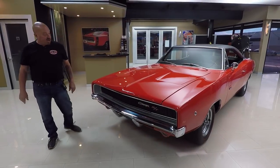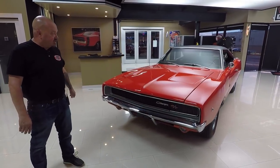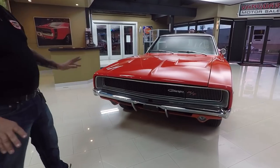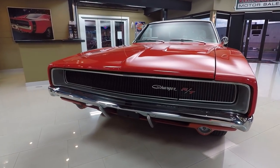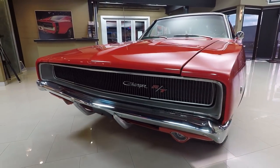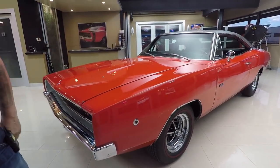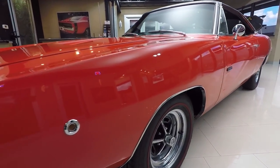All right, this car is beautiful. Look at that grill, man. It is sharp. The bumper looks good. The paint is jumping, man. I love it. That color is just gorgeous. The hood fits well. When you look down the side of the car, straight as an arrow.